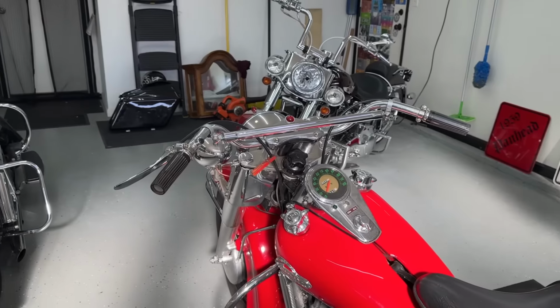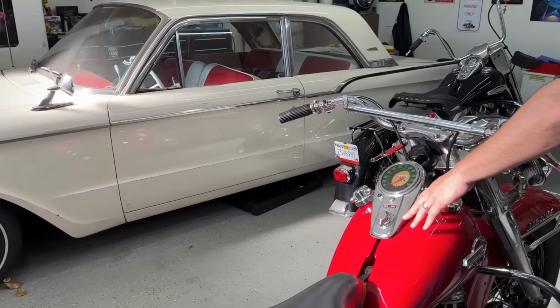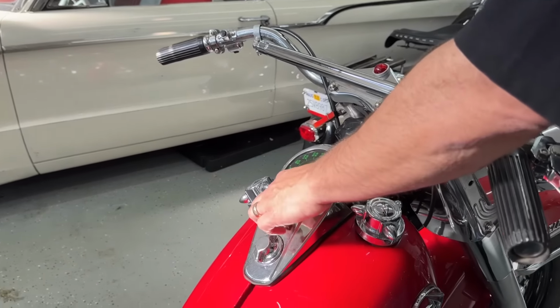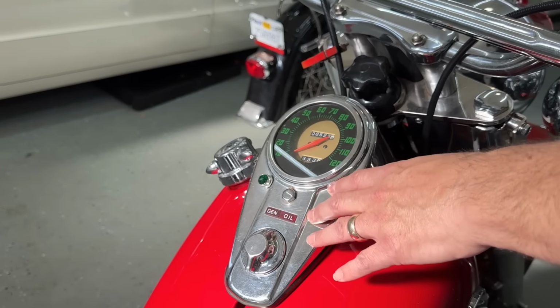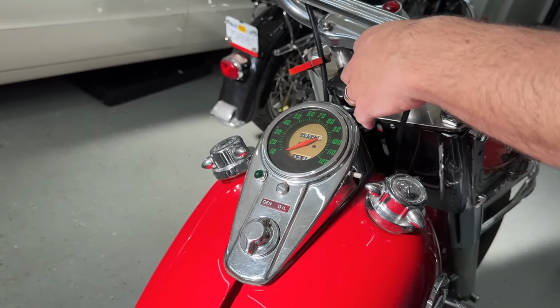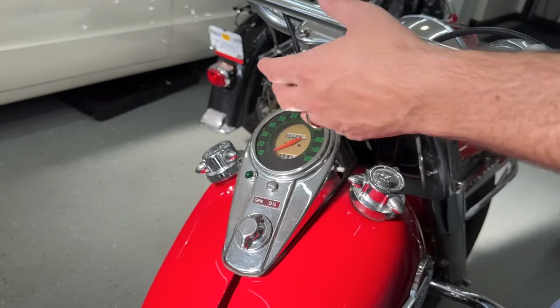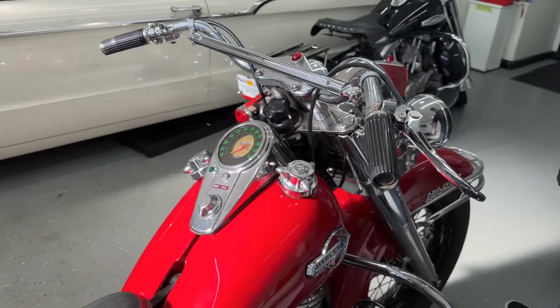You know, I could put them away and have them. And there's certain things on this bike, like this bike originally came with a neutral indicator, and this is an original dash. Somebody made this. They put that on there. But I found an original dash with the original speedo and all that. I just haven't put it on yet. Yeah, I have it put away.